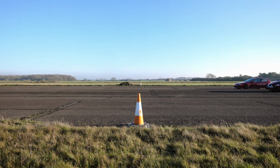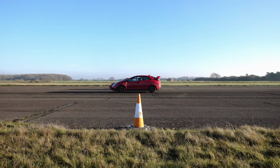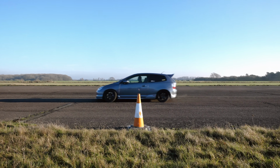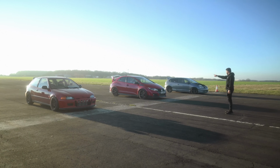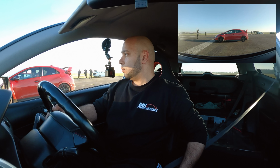And that was incredibly close, but under closer inspection, the EG just about wins by a bumper. The EP3 comes in at about 3 car lengths behind. It's 1 to the FK2 and it's 1 to the EG, so let's line them back up for a decider. Ready?